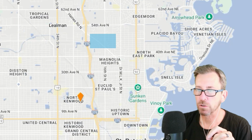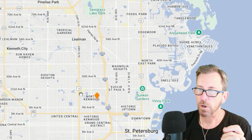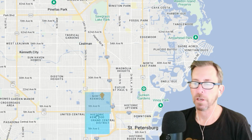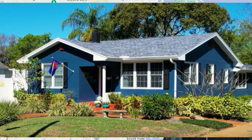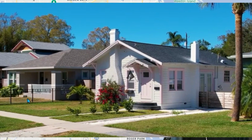So this is a little bit closer to downtown. And as far as location goes, this is one of the fastest up-and-coming neighborhoods in all of St. Pete. And the reason for that is because it's right next to historic Kenwood, which is a neighborhood that has the highest density of bungalows, I believe in the whole country. And the prices there are really, really high for small houses. And it's a great neighborhood.